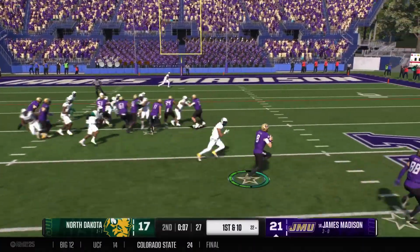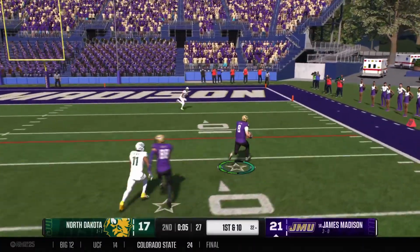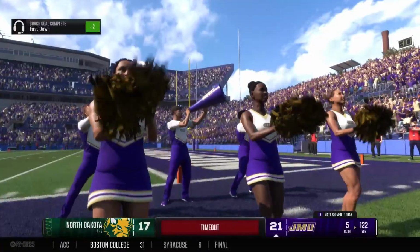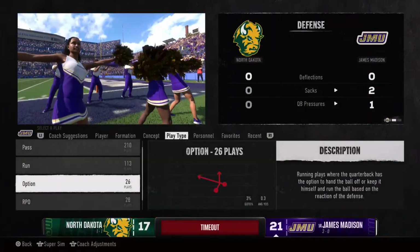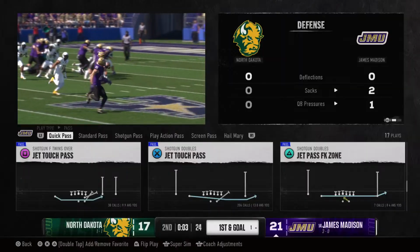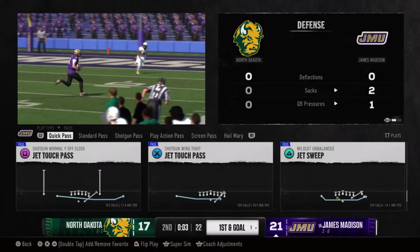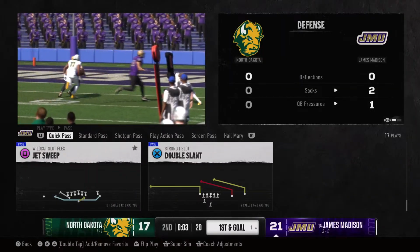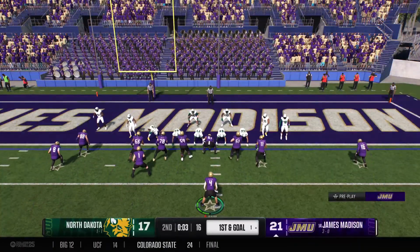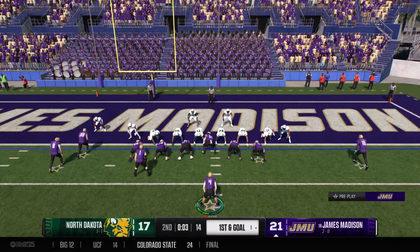Now on the option. Otis left him grasping. And he froze that defender. He thought he was going to pitch it, kept it himself, and turned it into a big play. The offense wastes no time getting the timeout called. Just enough time for one final play of the half.